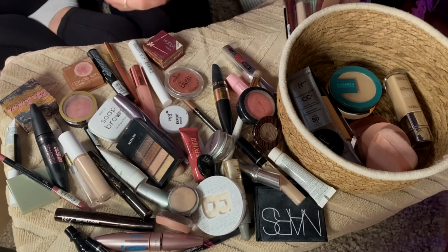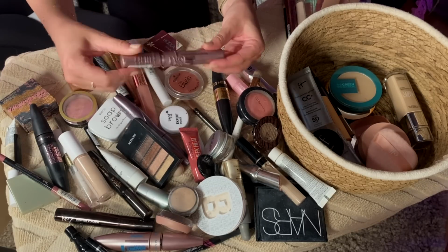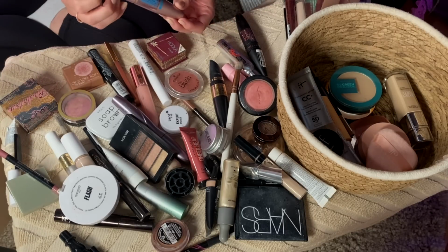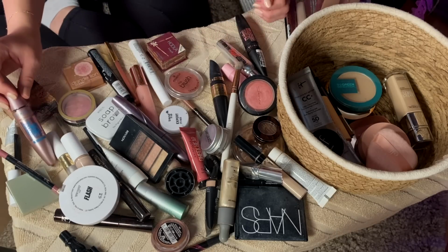Okay, let's go through some mascaras now that I know I don't want to keep. This one is so old. The Sky High mascara. I'm just gonna toss that. My camera just stopped recording, but at this point, I guess I'll tell you about my favorite mascara, which has been my favorite for like 10 years now.